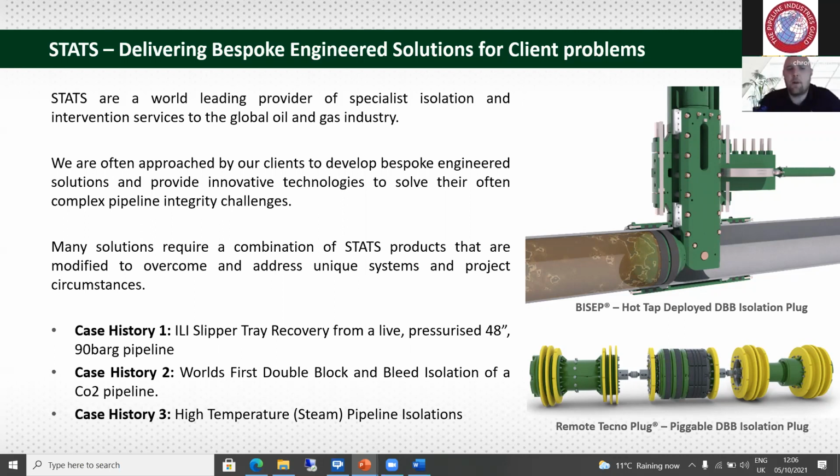Many of these solutions require a combo of Stats products that are often modified to overcome and address the client's unique system and project circumstances. And today, I'll be going through 3 case histories. First is regarding an ILI slipper tray recovery. Second was the world's first double block and bleed isolation of a carbon dioxide pipeline. And finally, I'll be going through a case history for high temperature steam pipeline isolations.